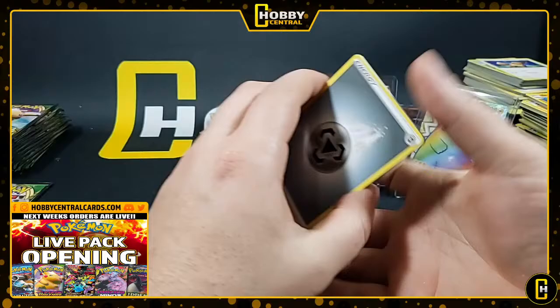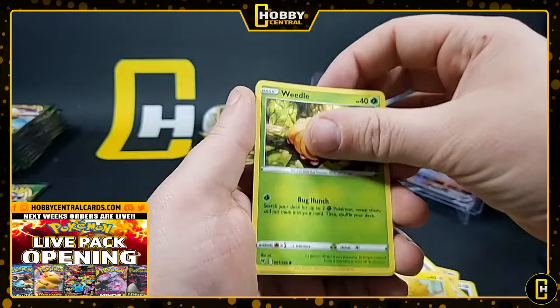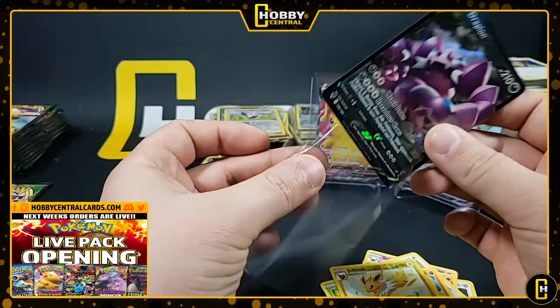All right, we got a hit pack here, ladies and gentlemen. Jolteon reverse, and a Drapion V. Oops. Top load that mofo right there, bro.